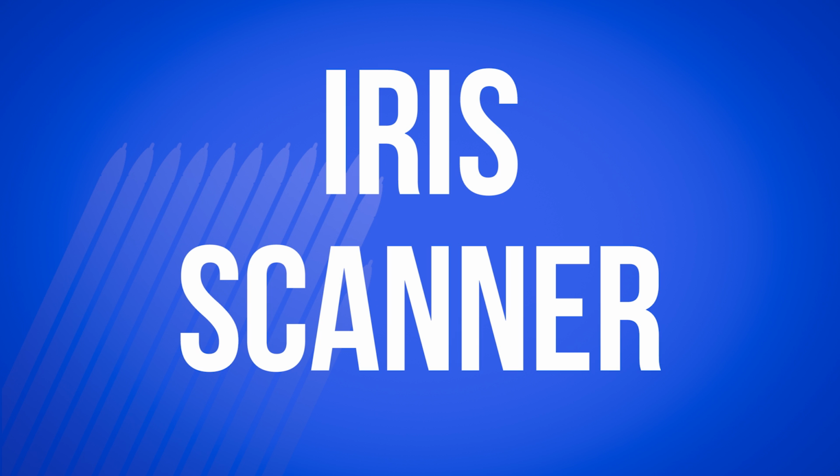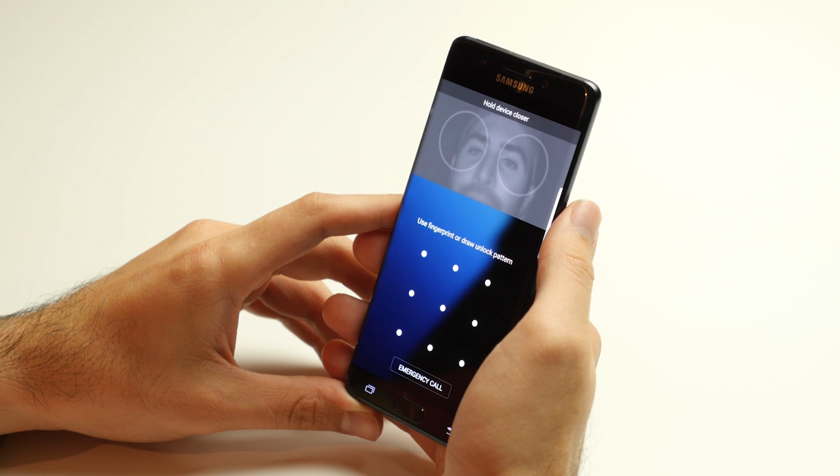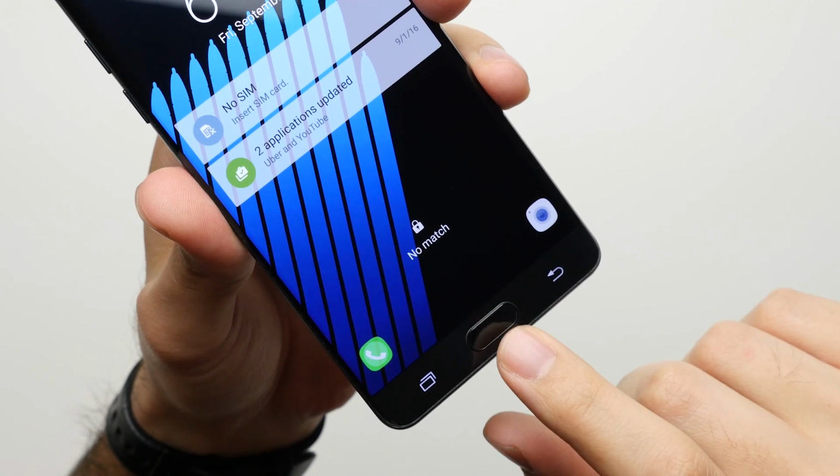7. Iris scanner. Unlike the S7 Edge, the Galaxy Note 7 has an iris scanner in addition to the fingerprint scanner, which Samsung claims is up to 100 times more secure. Now, while using a fingerprint scanner is generally more convenient, having an iris scanner as a backup security method is nice when your phone is wet and the fingerprint scanner can't properly read your finger. So again, advantage to the Note 7 when the phone is wet.